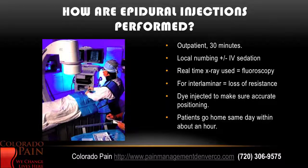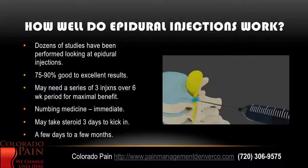For interlaminar, there's a technique called a loss of resistance where the needle's going in, and then a pain doctor will feel as it gets through the harder soft tissue, it loses resistance, and that's when they know they're in the epidural space. Then they'll inject some dye to make sure that the needle is positioned accurately, and then the steroid medication along with some numbing medicine like Marcaine or lidocaine. And patients typically go home the same day within about an hour after the procedure.